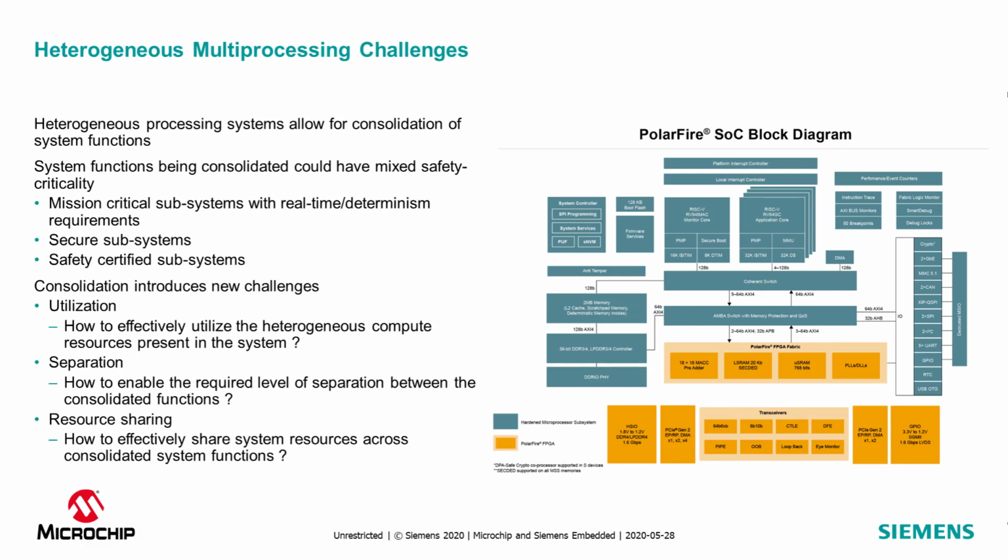Tim mentioned that the PolarFire SoC has these heterogeneous cores, which is fabulous because it allows us to do a lot more possible consolidation of systems and functions onto a single SoC. In the past, we maybe had different CPUs that had certain functionality that now we can move into a consolidated SoC and still provide those functionalities, but now on a single device, which is great because that helps lower our hardware cost.